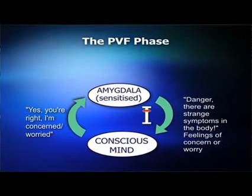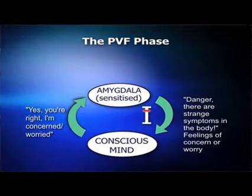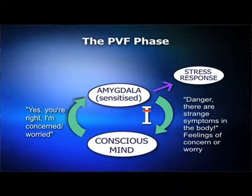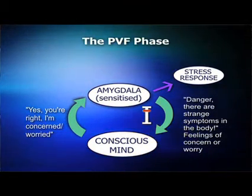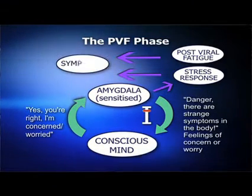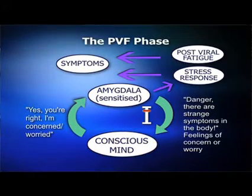Now if we look at this diagram, we can see that the conscious mind and the amygdala are negatively reacting to how the body feels. And this results in stimulation of the stress response, or the fight or flight response. Now this adds to the symptoms already being experienced as a result of PVF, or post-viral fatigue. This is often aggravated by the fact that you then may go from doctor to doctor trying to work out what is going on, as well as reading really negative stuff about CFS on the internet or in books. This can make you feel even more negative.